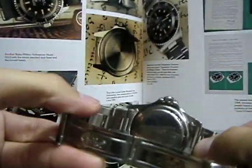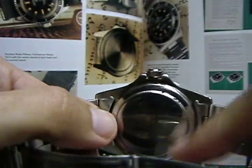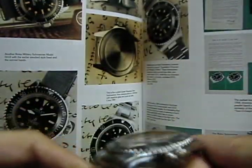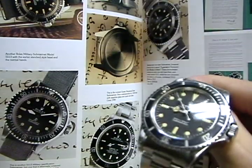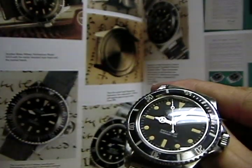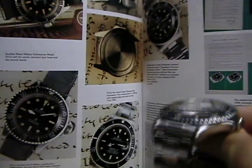dial right there. Okay, now I also mentioned that the case back has a little wear, and as you can see, this is the wear I'm talking about. It's not extreme or excessive, but it's something that I want to note. Anytime I try to sell anything, and especially with timepieces, I like to be straightforward, and I like the buyer to know exactly what they're getting.